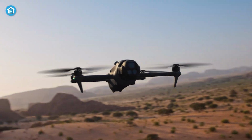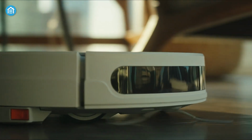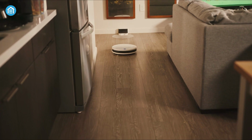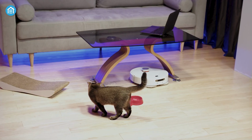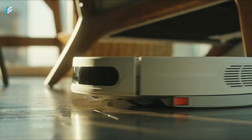DJI, the brand that dominates the skies with drones like the Mavic 4 Pro, might soon be rolling across your living room floor. Literally. A string of new leaks suggest that their first-ever robot vacuum, rumored to be called the DJI Romo, is not only real, but may be gearing up for launch. Let's dive into the leaks and whispers swirling around the Romo.